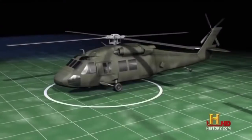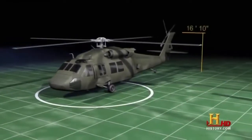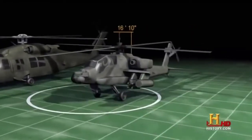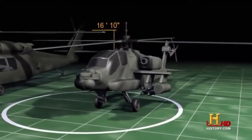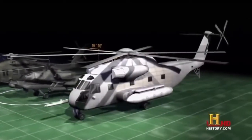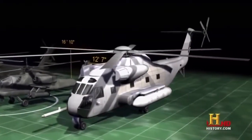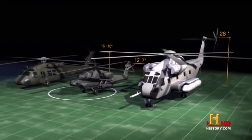The Black Hawk weighs just over 10,500 pounds and stands 16 feet 10 inches high. The Apache weighs in at nearly 11,500 pounds and stands 12 feet 7 inches high. But the CH-53 weighs over 33,000 pounds and towers nearly 3 stories high at 28 feet.